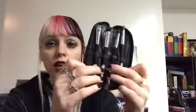And then I got this little one, it's a bit dirty, by Kit, and it's got mini brushes in it. I love it. Look at that, mini brushes for all of your eyeshadows and things like that.